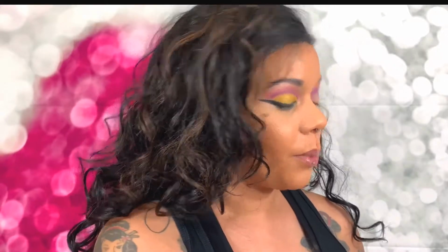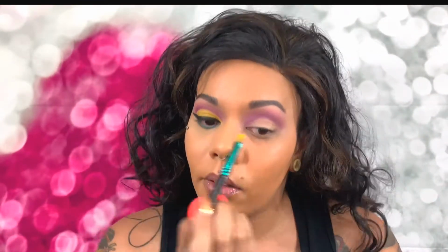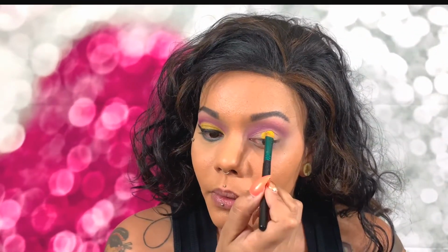Time to add the yellow. Now that the crease is cut and not set because of the bright colors, y'all already know. So we're going to start with the yellow from James's palette and we're going to put that all over the lid up to the crease line.